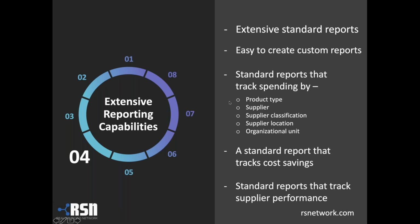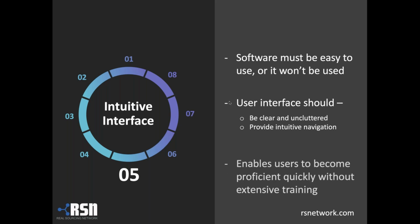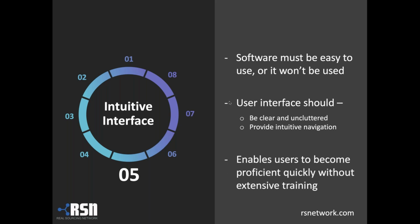Great. Okay. We talked a little bit about this in terms of ease of use, etc. But what's critical to think of is that the interface, the ability to use this system needs to be intuitive and obvious to the user. The more difficult the software is, the less likely it is that you're going to get people to use it and like it. So it's got to be easy to use, or it's just simply not going to be used. And it needs to be clear, uncluttered, provide real intuitive navigation so that you get the work done and you get the data into the system easily and quickly to get the results back that you want.